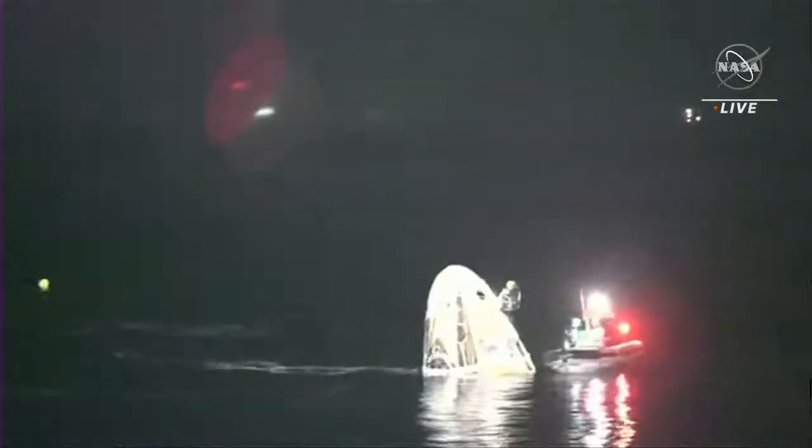It is continuing to stay buoyant in the Gulf of Mexico. The Dragon vehicle itself is designed to be waterproof. And in the event that there is a breach, we do have some abilities to pump water into some bladders in the capsule to make sure that it stays buoyant for as long as possible. But everything continues to go well.